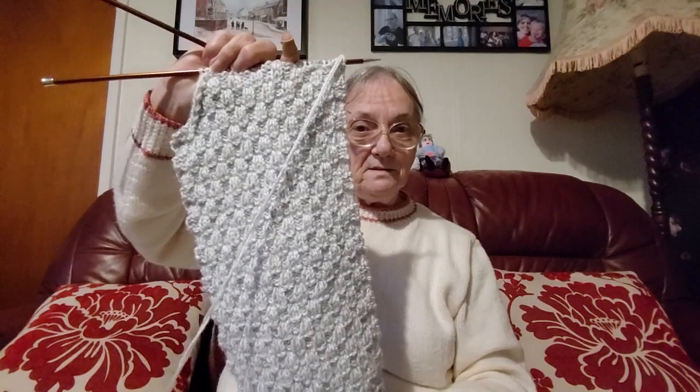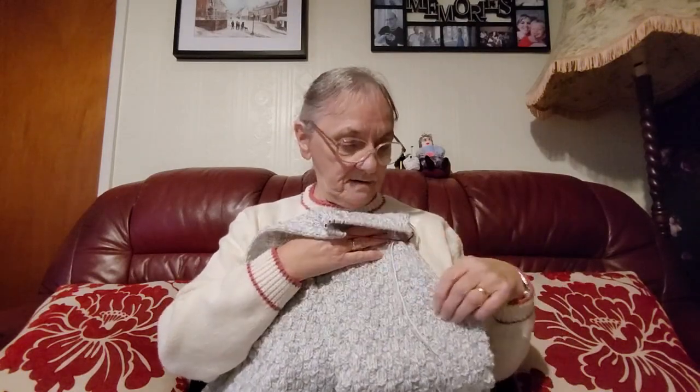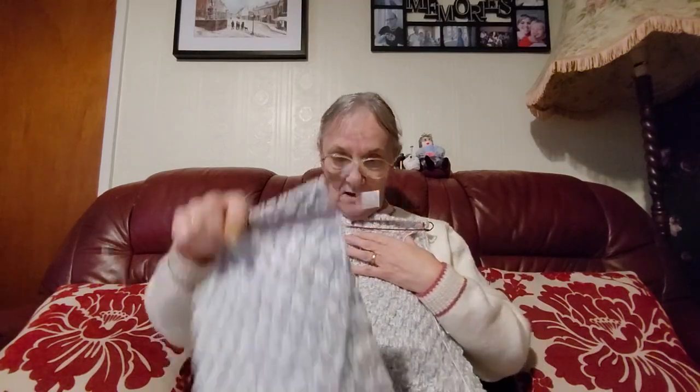And I have been knitting, this is the second side of this one I've been knitting. I have the back. Done the back and one of the, I think that's the left side. Yes, that's the left side. Usually do the left side first. So that's the left side. And this is the right side, and I've just started the armholes, and it's knitting up really fast.